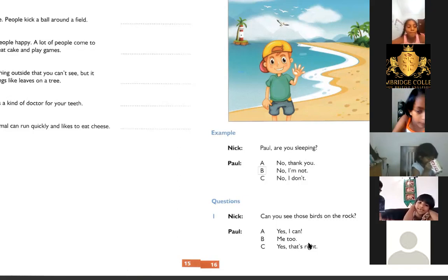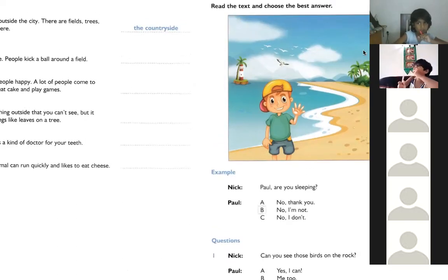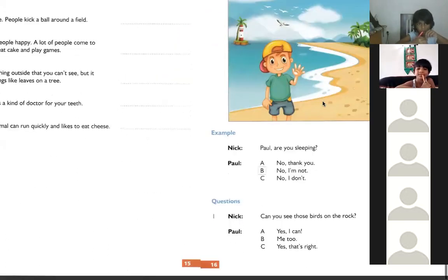Excuse me, teacher. Yes, darling. What is your question? What is the picture? This is the picture. Can you see the picture? No need to take the next picture. This is the only picture they have given for part 2. So you can see those birds. Then the answer is A. Yes, I can. First write the sentence, and in front of it write the answer, A, yes I can.